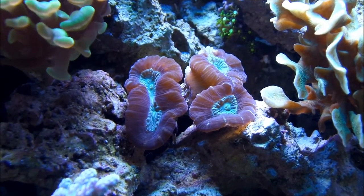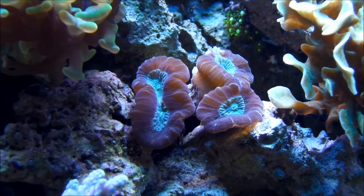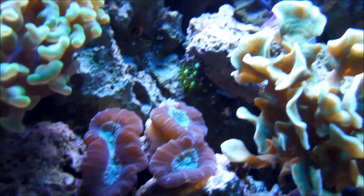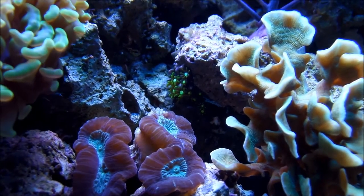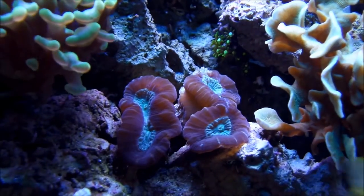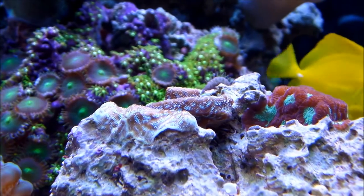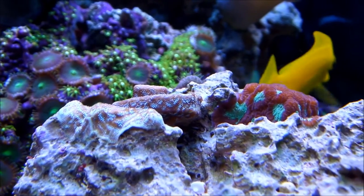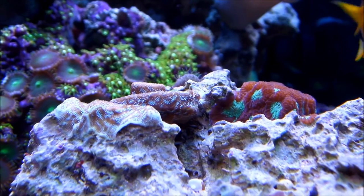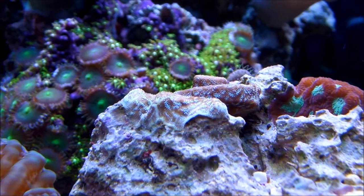These candy canes, they're not doing too bad. They were massively huge. They kind of shrunk a little bit, but I think the hammer claw stung the side or the top of that right candy cane. There's either that or it's just dying, one or the other. This blue pavona, as you can see, is encrusting to this rock pretty nicely. It shares this rock with a war coral. But I'm pretty happy with its growth.